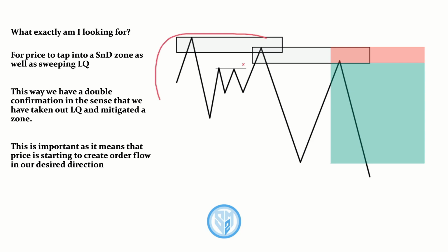This scenario or structure or model, whatever you want to call it, right here is the golden sort of confirmation when scalping or intraday trading, because like I mentioned here, we double up on the confirmation. Not only do we have the bias that we're going to go bearish because we have this liquidity sweep and then the drop, we also have the bias in terms of order flow because price is mitigating this supply zone. So we're seeing the mitigation of supply, and we're seeing the sweep of equal highs or relative equal highs, or if it was a supply zone here, we're seeing the sweep of the supply zone. And so now we're getting a confirmed sense of bearish order flow, as I mentioned over here, in our desired direction, which is towards the downside.